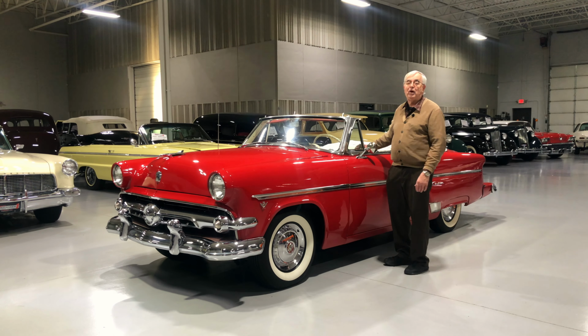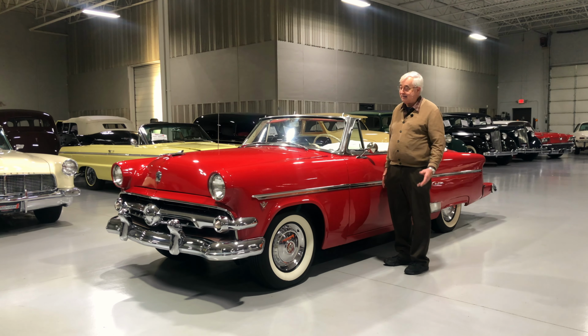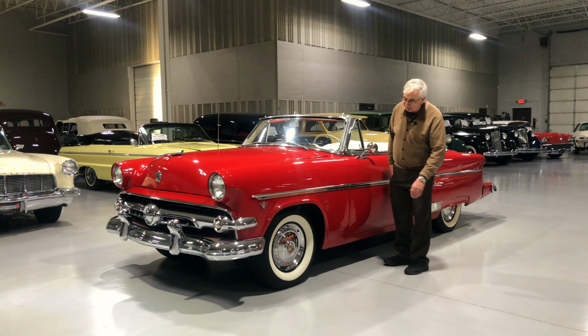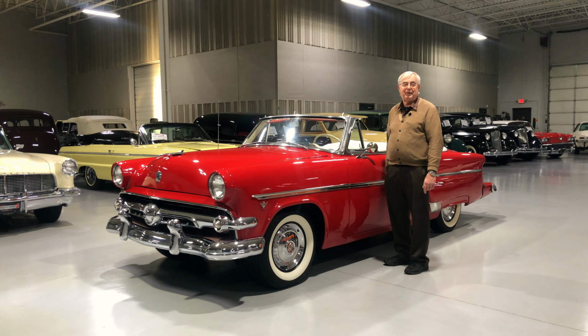Power steering is just one of those nice extra options that people chose back in the day. Some did, some didn't. But with this day and age, going to the car shows, parking, whatnot, we just really like having power steering. It just really is a nice feature. Also, those would be the correct whitewall tires for 1954, and they got the full Ford hubcaps as well.